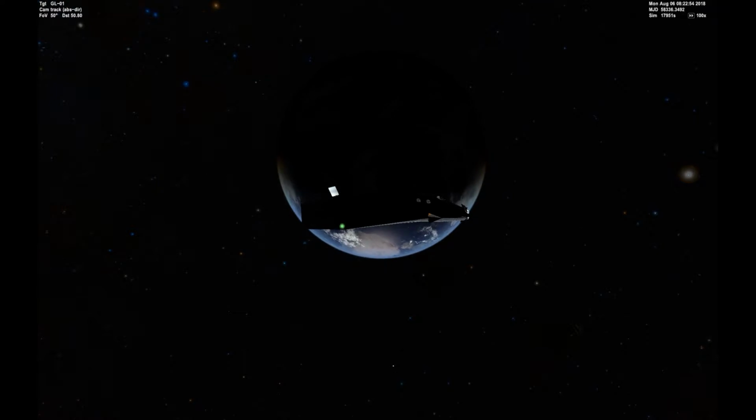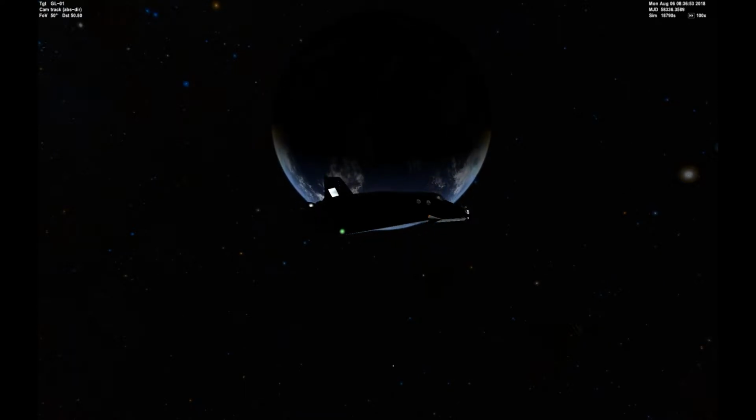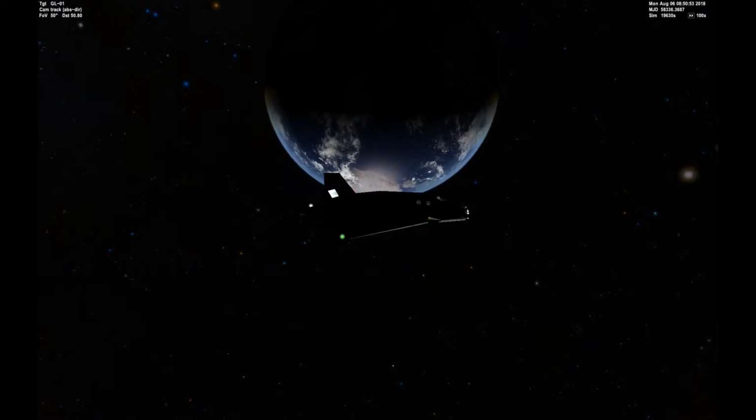Holy cow, look at how bright Venus is. Directly underneath the Earth towards the bottom of the screen. Wow, I can actually see its phase. It's got to be closer to the Earth than it usually is. Holy cow, that's bright.